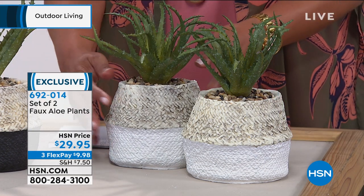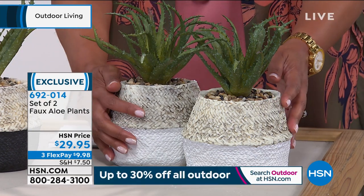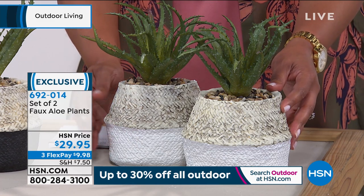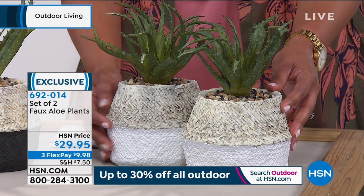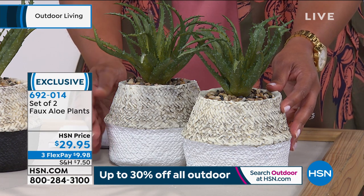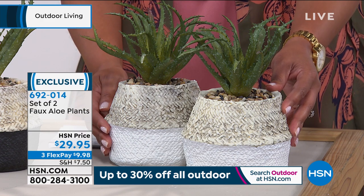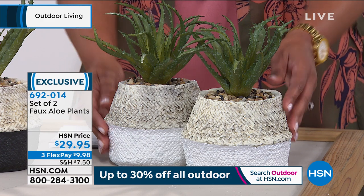And then we have it for you in this beautiful white, which is just so organic. If you like that natural organic look, it'll work anywhere. In a bedroom, on the dresser, a side table, you name it. You can put them on bookcases. $9.98 to get home two of these.